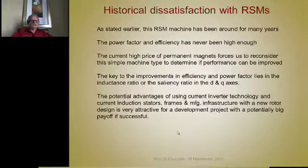As stated earlier, these machines have been around for many years, but the power factor has always been so low and the efficiency has been low, so they've never been seriously considered. As I said, the key to improvements in efficiency and power factor lies in the inductance ratio, or the salience ratio. And we're going to look at how to design rotors for that in subsequent lectures. But the potential advantages of using existing inverter technology and existing induction stators, frames, and manufacturing infrastructure with only a new rotor is very attractive, to justify some R&D to see if a successful rotor can be designed. And it looks like ABB's already done that.